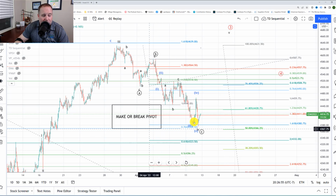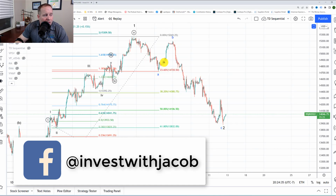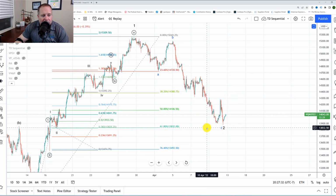However, if the pivot breaks and they pull back, then we are looking at a wave 2 scenario in the 4300 to 4325 area. And if that fails, then we are looking at making new lows around the 4000 area. Over on the NASDAQ, we're looking for a bottom in wave 2. Okay, our support levels are 13,832 and 13,492.